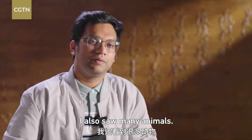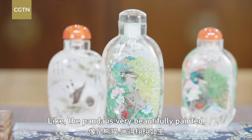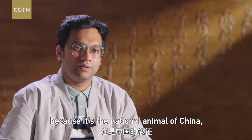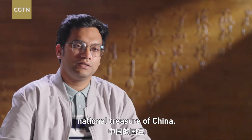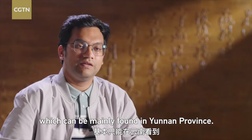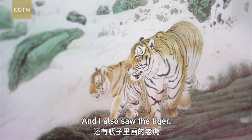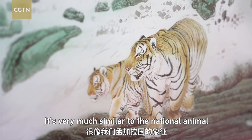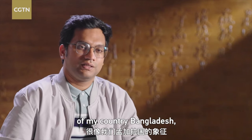I also saw many animals, like the panda, which is very beautifully painted because it's the national animal and treasure of China. And the green peacock, which can be mainly found in Yunnan province. And I also saw the tiger. It's very similar to the national animal of my country, Bangladesh, the Royal Bengal tiger.